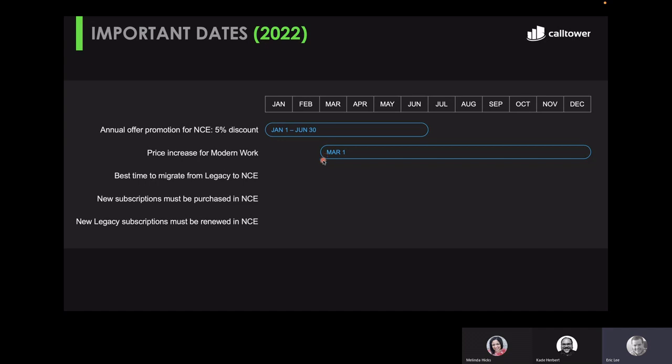We believe here at CallTower that right now would be the best time to migrate off of your legacy to the new commerce experience, because you will get that 5% discount and you won't be hit with that price increase. So you'll get more bang for your buck if you make changes today and before the end of February.